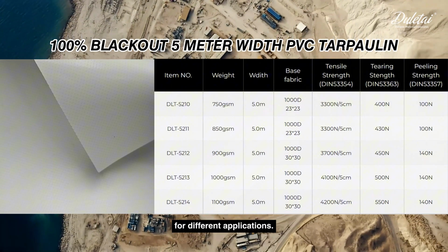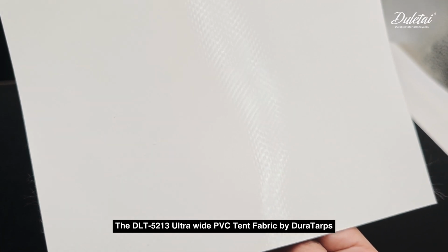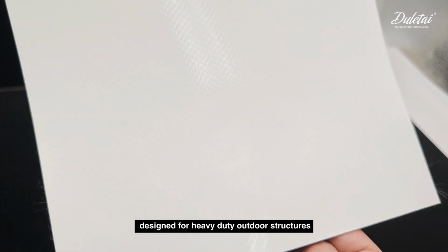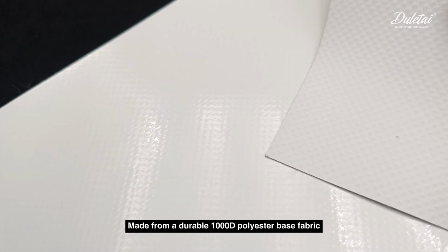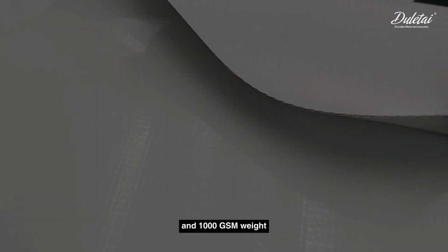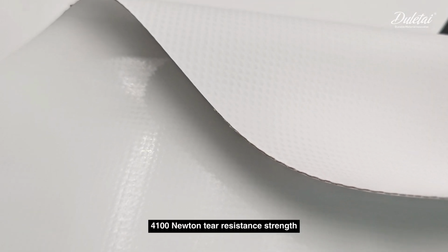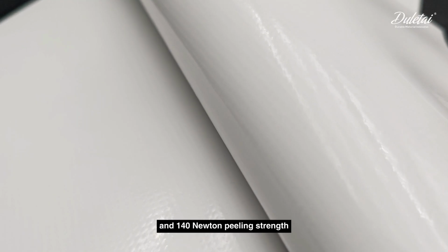applications. The DLT-5213 ultra-wide PVC tent fabric by DuraTarps is a high-performance material designed for heavy-duty outdoor structures and industrial tent applications. Made from a durable 1000D polyester-based fabric and 1000 GSM weight, it offers excellent 4100 Newton tensile strength, 4100 Newton tear resistance strength, and 140 Newton peeling strength.